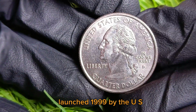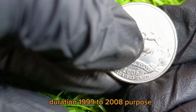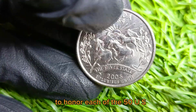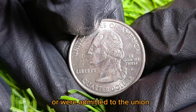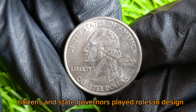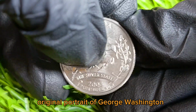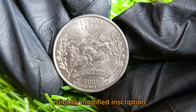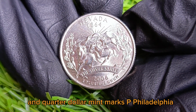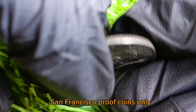Launched in 1999 by the U.S. Mint under the United States Commemorative Coin Program Act. Duration, 1999 to 2008. Purpose, to honor each of the 50 U.S. states in the order they ratified the Constitution or were admitted to the Union. Public participation, citizens and state governors played roles in design submissions. Artist, John Flanagan, original portrait of George Washington, slightly modified. Inscription, United States of America, Liberty, In God We Trust, and quarter dollar. Mint marks P, Philadelphia, D, Denver, and S, San Francisco, proof coins only.